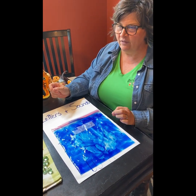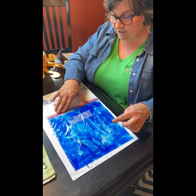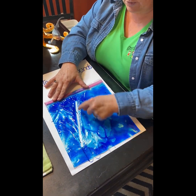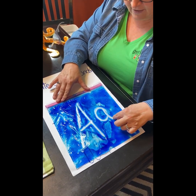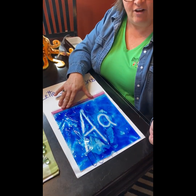And what we're gonna do on this is work on our letters and our sounds. So what you can do is make any letter that you like. I'm gonna turn it over. If you wanna practice writing your alphabet, starting with A, you can do uppercase A, lowercase a. Then you might want to sound these out.